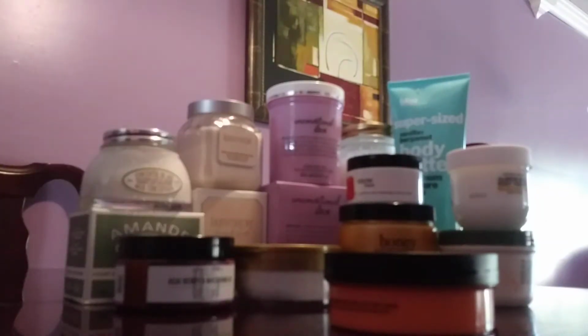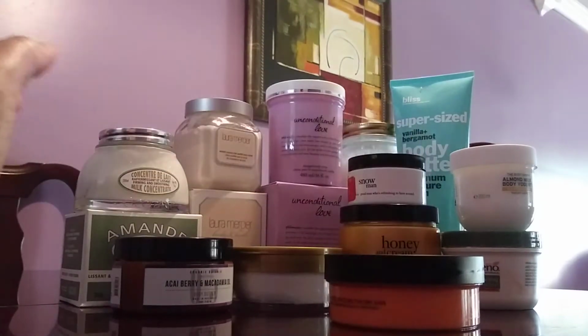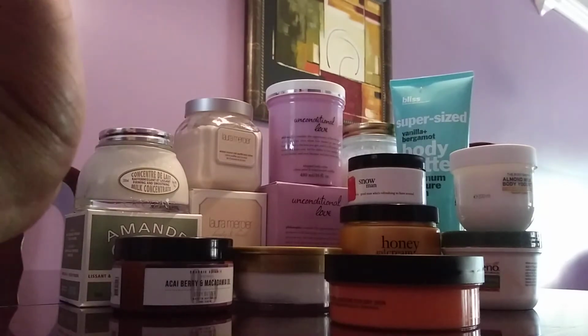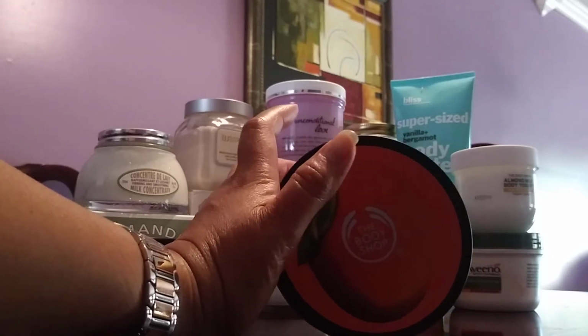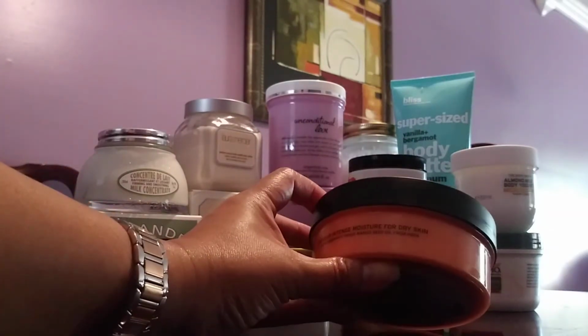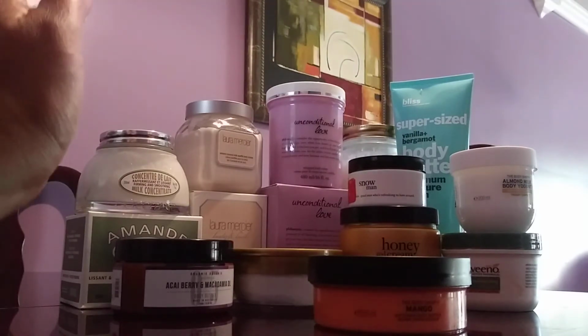But okay, now this is the body butter. I only picked one. I have several flavors upstairs, but this is my favorite among all the flavors that the Body Shop offers. I love this. So I'm going back also to get more of these. I will probably get the bigger tub. This is a small tub. Their regular tub, the smaller tub, is only, I think, 1 ounce or 2 ounces. This one is 6.75 ounces, and it's the mango.